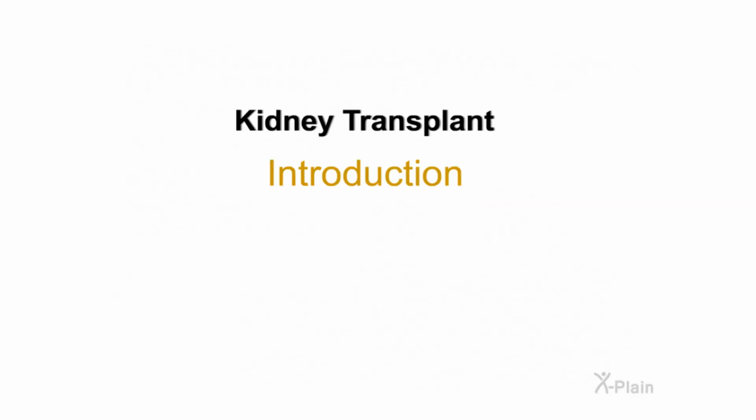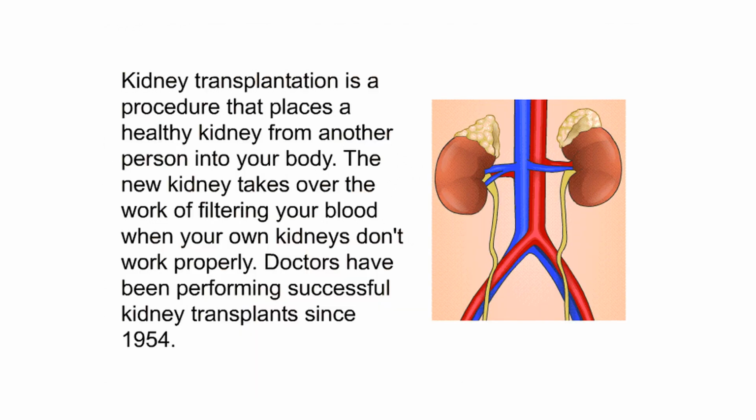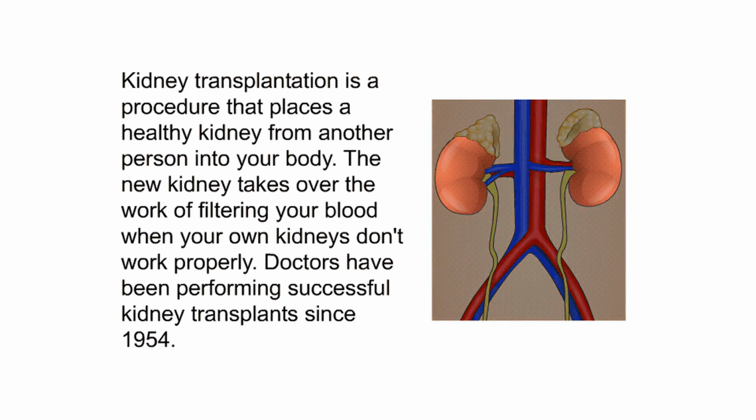Kidney transplant. Introduction. Please write down any questions you may have and discuss with your transplant team. Kidney transplantation is a procedure that places a healthy kidney from another person into your body. The new kidney takes over the work of filtering your blood when your own kidneys don't work properly. Doctors have been performing successful kidney transplants since 1954.